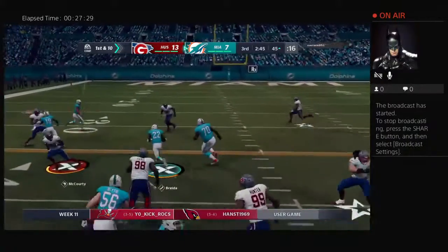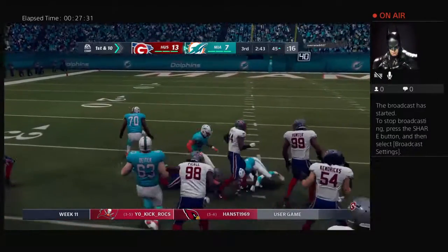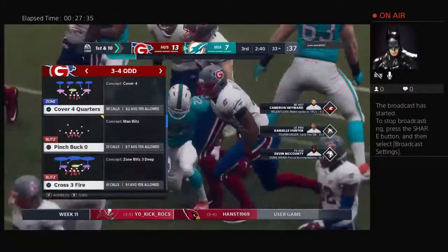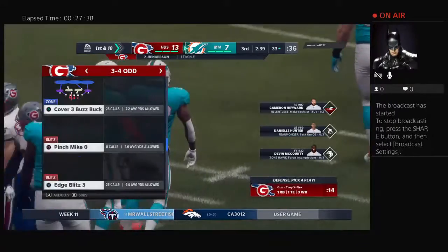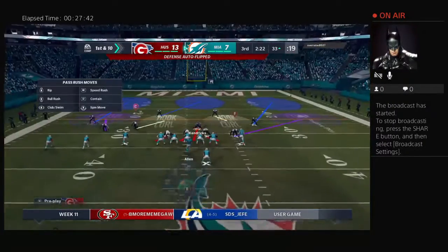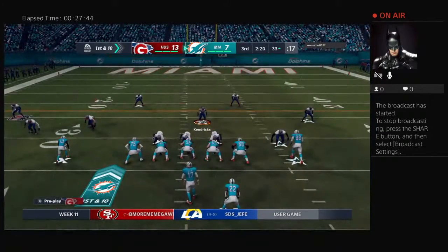Running out of the gun here, Breida. And he gets this inside the 35-yard line. Give him 12 yards there, and the Dolphins have a first down. Running lanes were at a premium in the first half, but he's able to find some room there, and he's hoping that that's a precursor of a big second half.